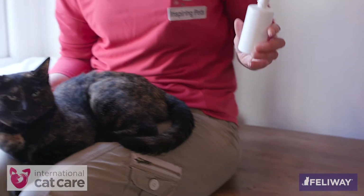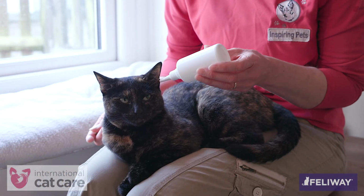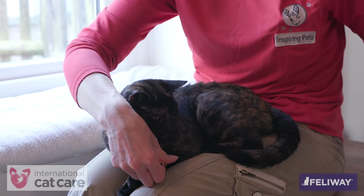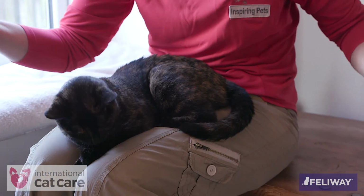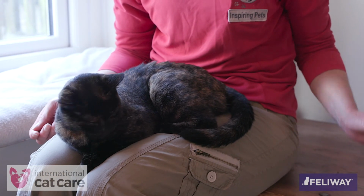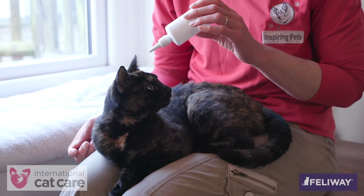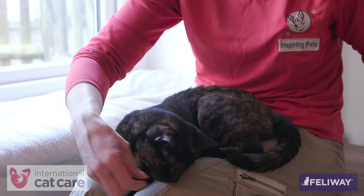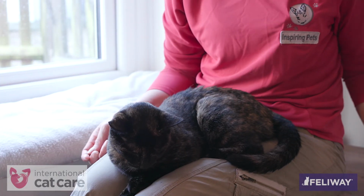You can practice this at home with any vessel that is similar to a medication vessel, always keeping the top on, gently touching it against the ear, removing and rewarding. Practicing this and ensuring the cat is fully comfortable with it will mean that when the cat does actually need medication, the only sensation that will be new will be the feeling of medication entering the ear.